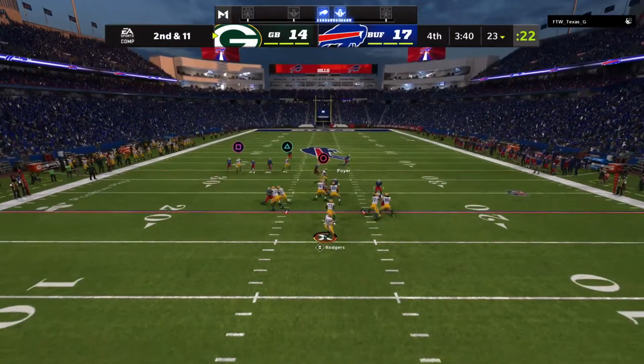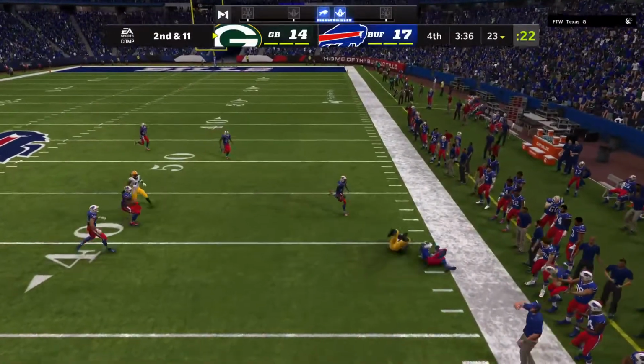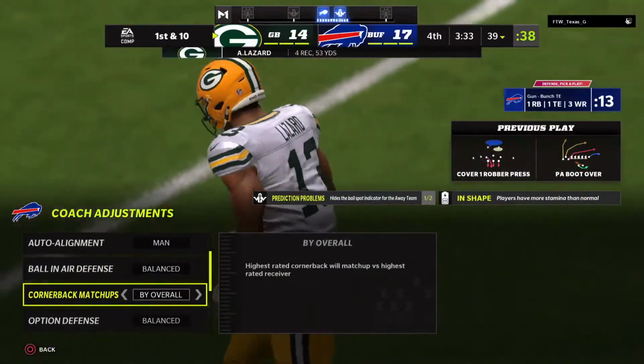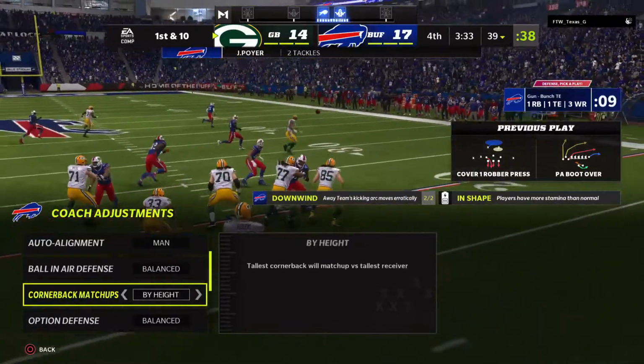Off the play fake to Jones. Here's Rodgers. That's complete right side to Lazard. And he gets this one just shy of the 40. They'll mark him down at the 39. It's a gain of 16 and a first down for the green and gold.